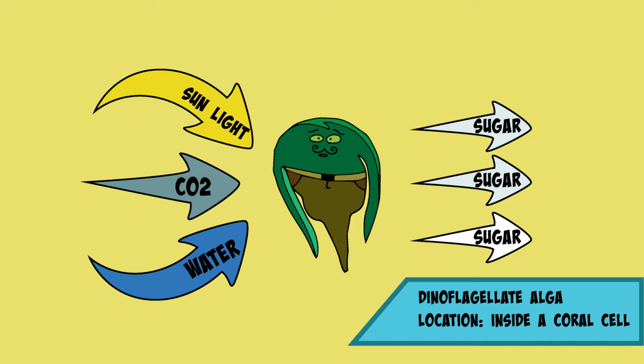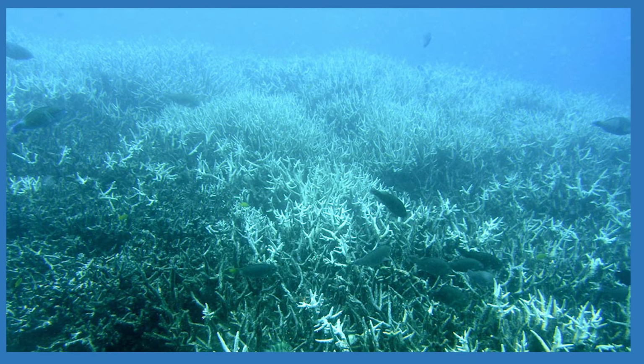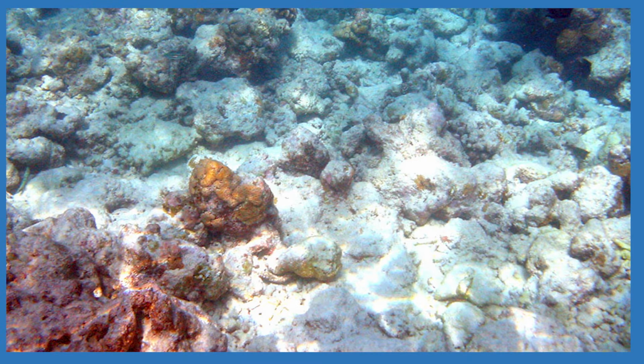But unfortunately, as sea surface temperatures rise due to climate change, the algae become less able to provide nutrients to the coral. This is known as coral bleaching because without the algae, the corals look pure white, and it can lead to widespread coral death. Coral bleaching has been getting worse, and this can lead to the extinction of various coral species.